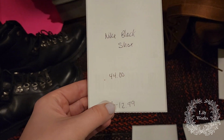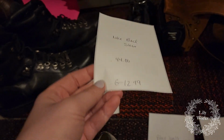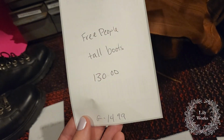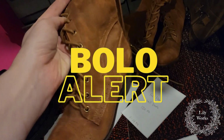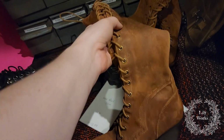So I did pay a little bit more for some of these pairs of shoes, but I got a pretty good return as well. Okay, again, paid $14.99, but guess what? These sold for $130. These are some Free People beautiful lace-up boots.